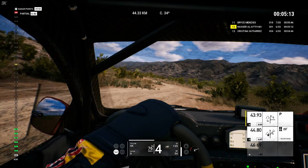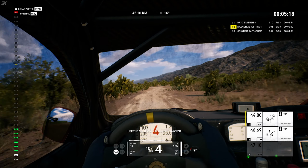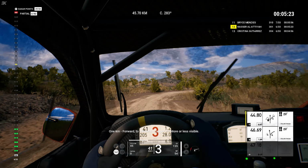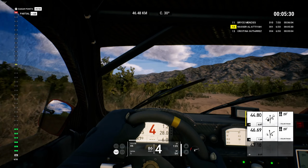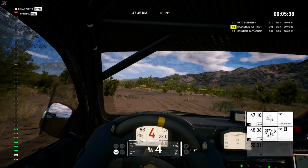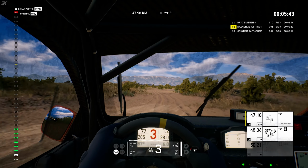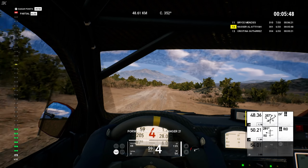500. Left. We're going left? Where? Left. Danger 2. Follow traces. It's more like go straight ahead. Forward to the left. Danger 2. More or less visible. And then you have the likes of Carlos Sainz, double champ. Guillaume de Villiers as well. South African, very good. 500, forward. Danger 2, more or less visible. Are you just following these traces? Forward, on cap 357, danger 2. Yeah, that's right.